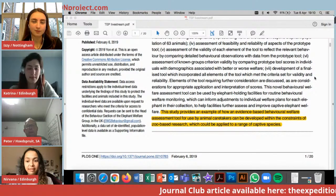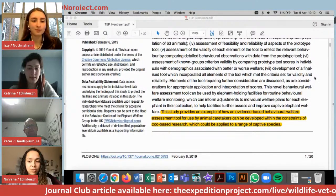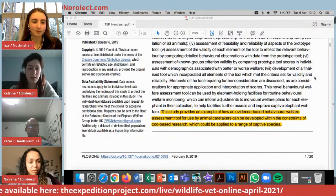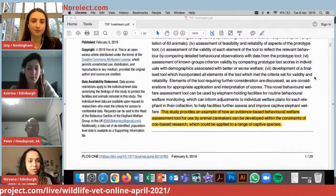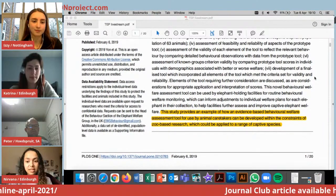It was clearly really extensive and thoroughly considered. I really liked that they used stakeholders within zoos, so they were contacting keepers, and like you said, the point of this was to make it simple so that the user can easily carry out these studies and this assessment.